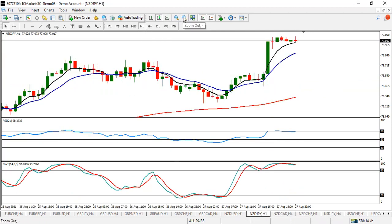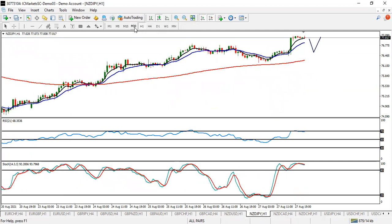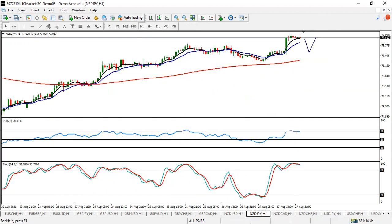So NZDJPY is going to be a good one to look out for a buy. Wait for the pullback and catch your buy entry, and this level is going to be our target. You want to take your profit before price gets to this level. And if this green resistance gets broken, we are heading to the red resistance. So NZDJPY is a good one to look out for a buy.